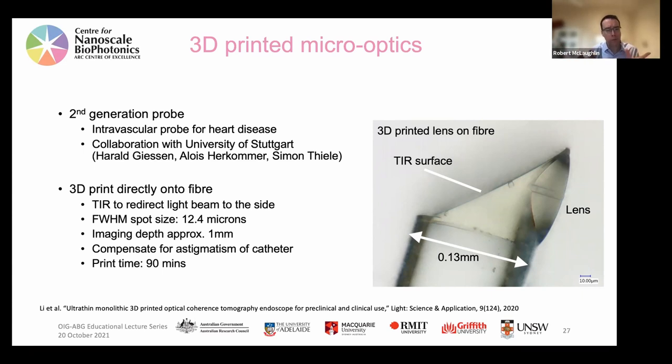So if we want to see the structure of things, side facing is important. It's not necessary for every application, and it really does depend on whether I need to see the structure of the tissue, or whether I just want to measure the distance to a thing that's directly ahead of me.